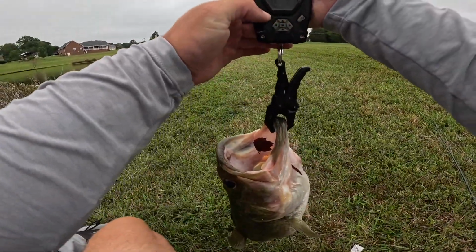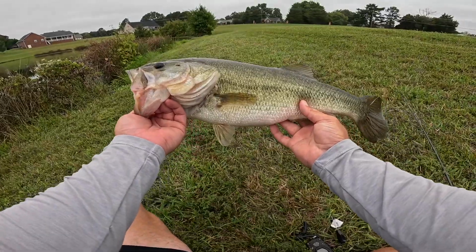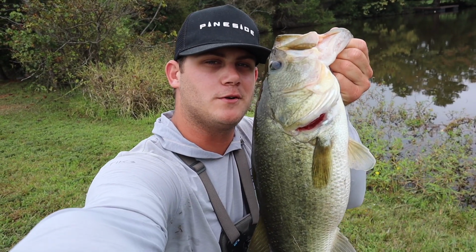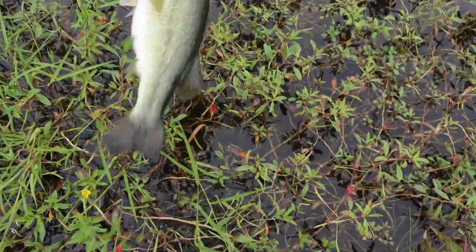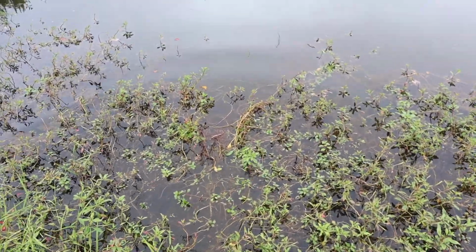Jeez. 4.89, so right at 5 pounds. Jeez, what a beast. That's the one I've been looking for all day right there, and we finally got her. Let's go, baby. All right, 5-pounder. There she goes. That was amazing. That was so much fun.